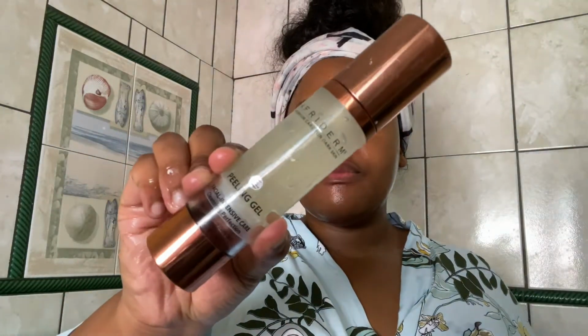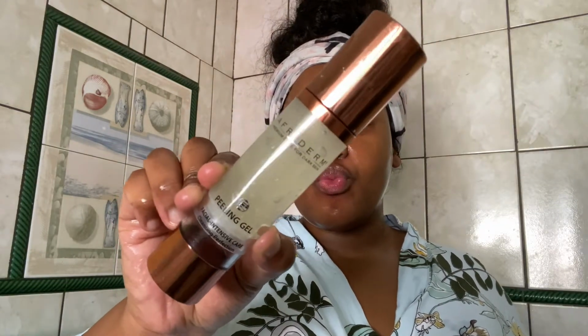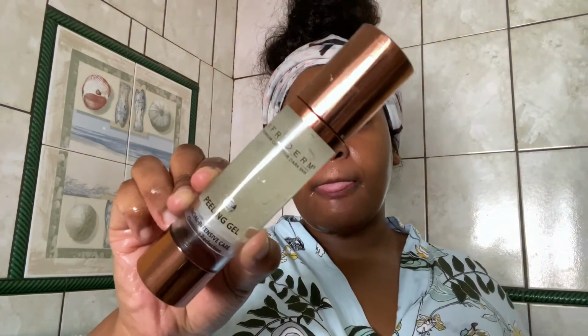The next product I'll be using is the Afriderm Peeling Gel. It's for all shades of dark skin, and it cleanses and exfoliates. I am a stan girl for Afriderm products. You guys, Afriderm brand on its own is to die for. I love Afriderm. Literally the reason why my skin is as flawless as it looks.